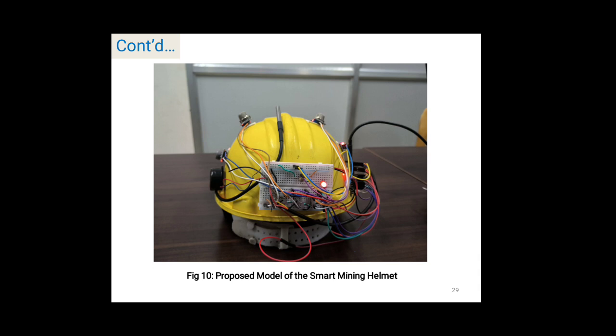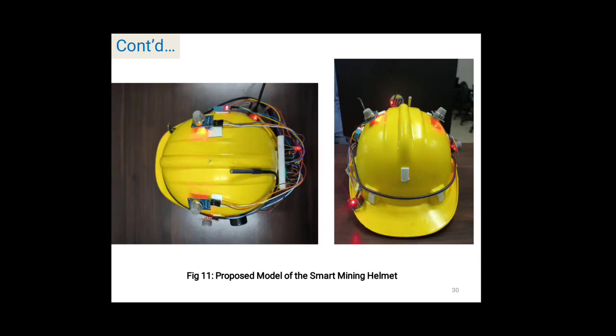We have integrated the sensors. So we can clearly see that we have integrated all the sensors which we used in the breadboard to get minor health indication as well as detect the harmful gases of the surrounding. And also we have used an LED which controls automatically.